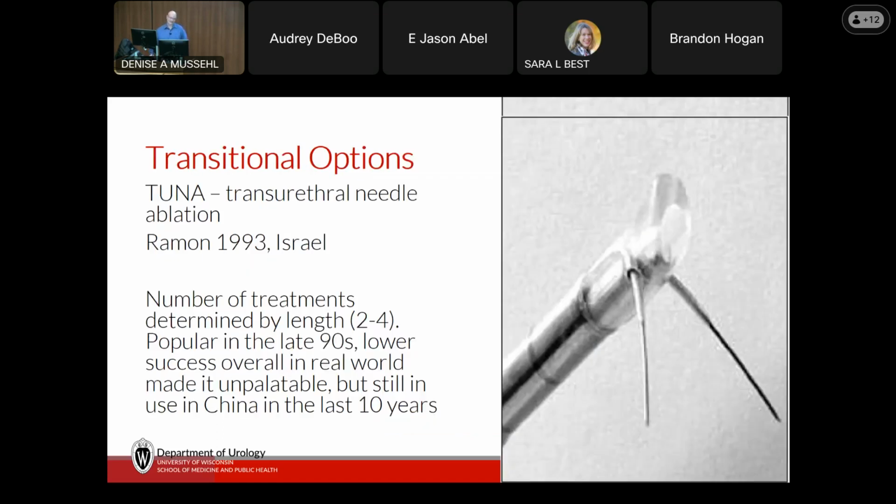So then moving on, they came out with TUNA, which was transurethral needle ablation of the prostate. This came out in 1993. The number of treatments were determined by the length of the prostate, and basically they would treat about every 10 grams with one treatment. It was short. You could go in with a cystoscope, extend these needles, and they would go into the prostate and cause ablation of the tissue over time. It was very popular in the 90s, but it had an overall lower success rate and people stopped using it. It's still used somewhat extensively in China.